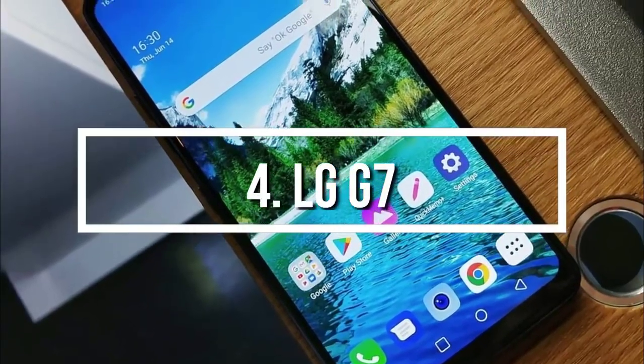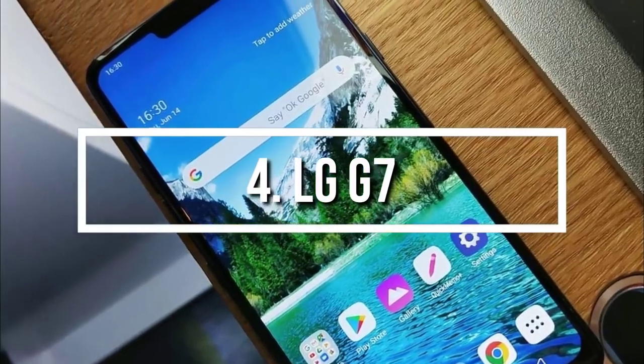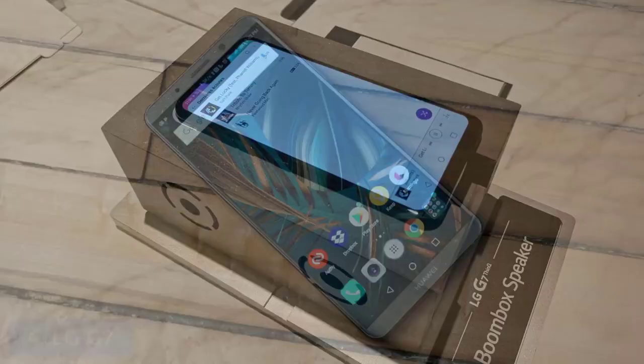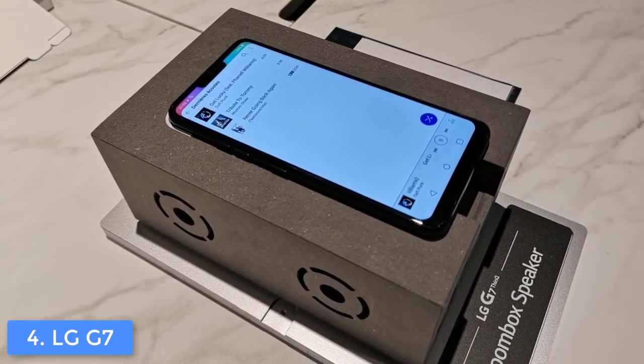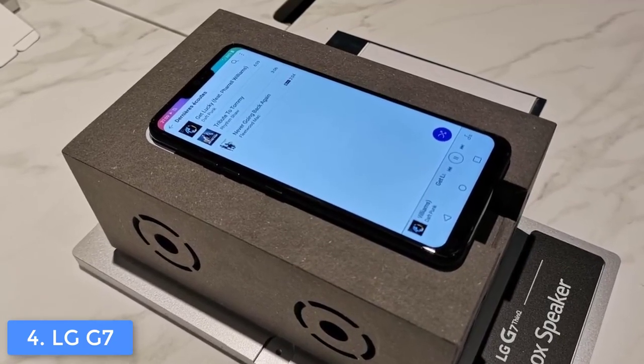Moving on, at number 4, we have the LG G7. The G7, which is also known as G7 ThinQ, is LG's latest gem, that has quickly established itself as a top choice for everyone who wants to taste the benefits of having a smartphone that combines a luxurious look with top-notch performance.